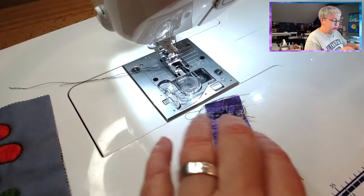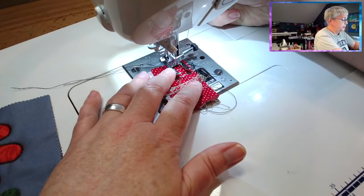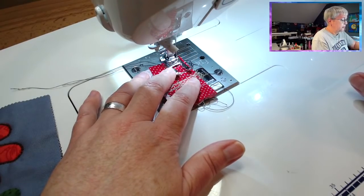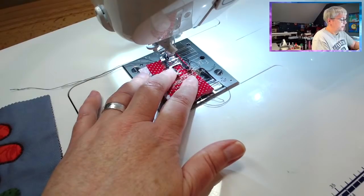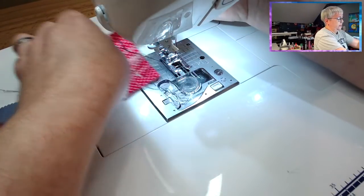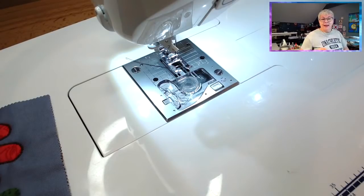So let me just try out some sizes here. A little bit bigger than that. And a little bit longer. All right, so the settings that I'm going to use for my blanket stitch is a 1.8 in the length and a 1.8 in the width, meaning how far over into the leaf fabric it's going to come.